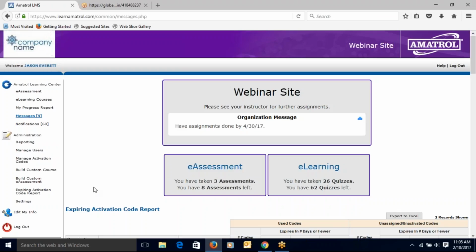But like I said, it's a standalone learning management system that has all these reporting features. And one thing I should mention, all this content that we're going to look at is also SCORM compliant. And we can pipe this content, the Amatrol eLearning courses, into your school's LMS also. So if you have Blackboard, Canvas, Desire to Learn, we can also pipe in our eLearning content to your school's LMS, and there's advantages to do that.